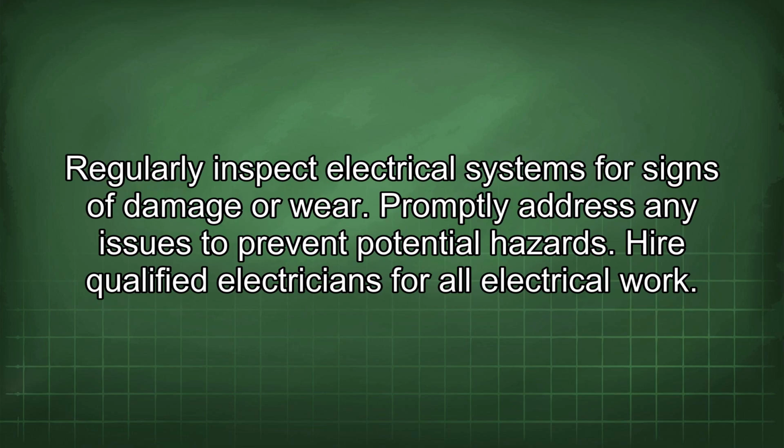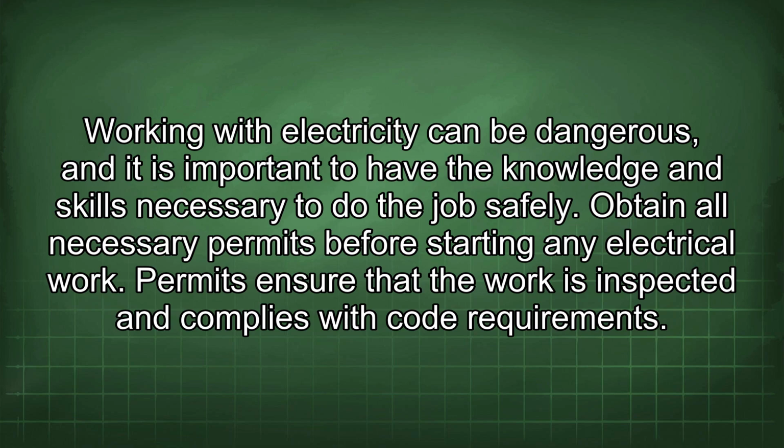Regularly inspect electrical systems for signs of damage or wear. Promptly address any issues to prevent potential hazards. Hire qualified electricians for all electrical work. Working with electricity can be dangerous, and it is important to have the knowledge and skills necessary to do the job safely. Obtain all necessary permits before starting any electrical work. Permits ensure that the work is inspected and complies with code requirements.